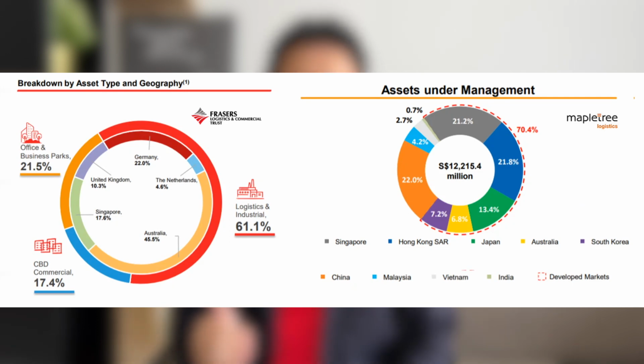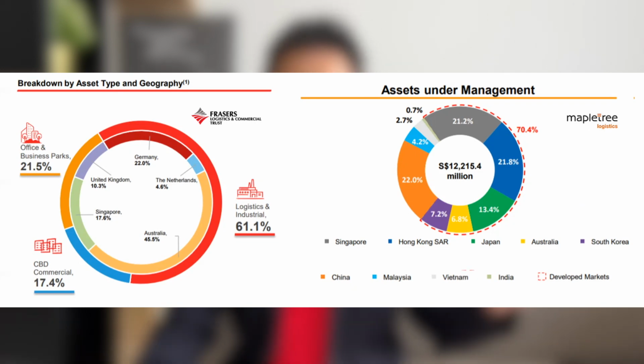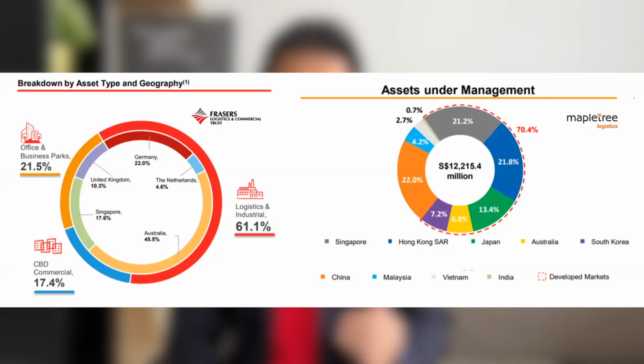However, Australia assets only contribute about 6.8% to MLT, while for Frasers Logistics and Commercial Trust, the Australia assets contribute about half of their logistics and industrial sector and about 45% of the total portfolio.